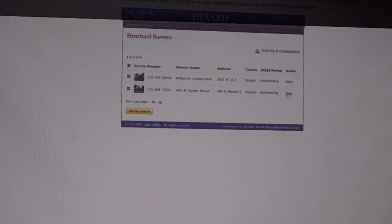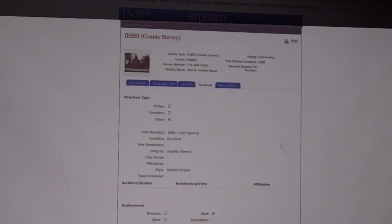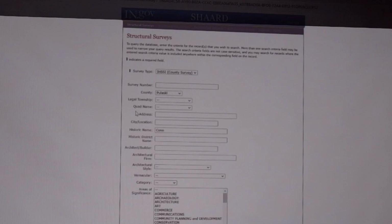And then again, you can view it and view more details about it, especially on structural. This one, again, it's in excellent shape. It's been slightly altered because they built a porch on it in 1907, from the house that was 1884. There's more details about it, and look, there's more information about it because it's an outstanding house. So you're going to find more things, and that's where the ratings come from.